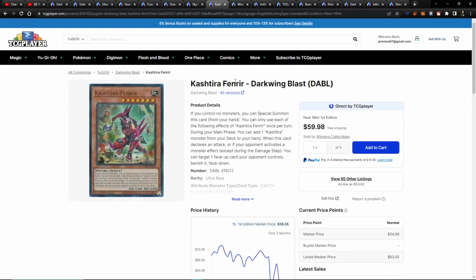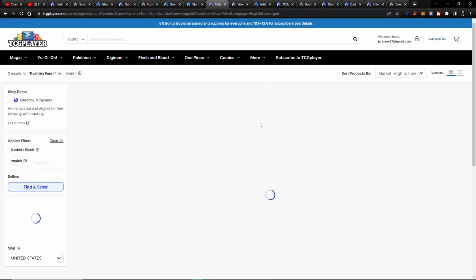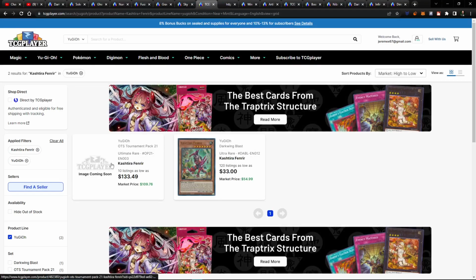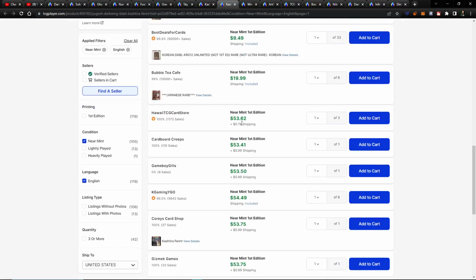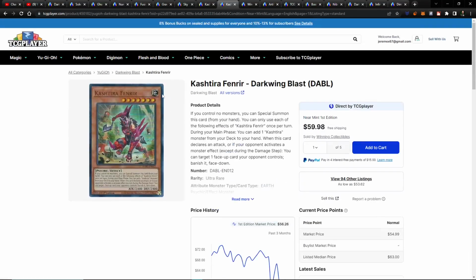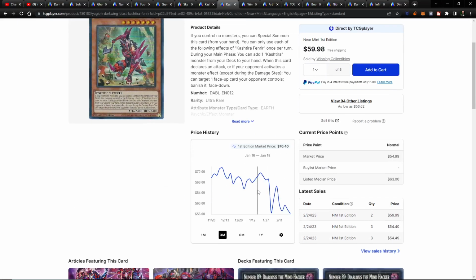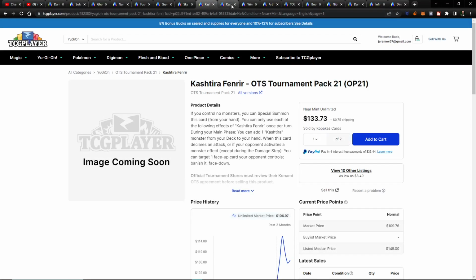So moving on to Kashtira Fenrir, we do see there's that option, and then the Ultimate Rare right here. Let's see, we see that it's around 55 is the lowest. We cleaned this up a little bit. Not bad for those that need the deck. I mean, it went up to 70, now it's back down to around 55. I mean, it's the meta, guys, but the Ultimate Rare is where it's at, guys.